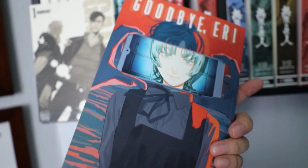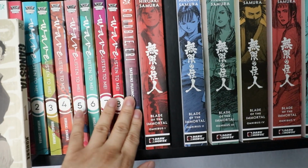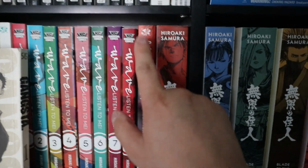And you know, it's just such a good cover. So yeah, if you haven't read Goodbye Eri, I definitely recommend it, especially if you like Chainsaw Man, Look Back, or any other Tatsuki Fujimoto manga. I love Goodbye Eri, so please check it out.